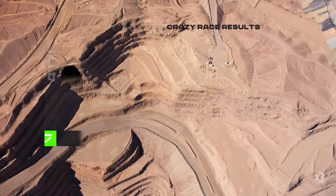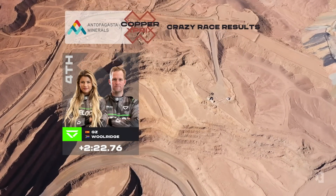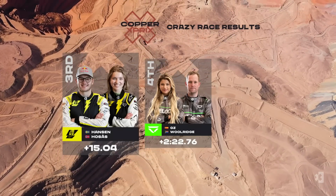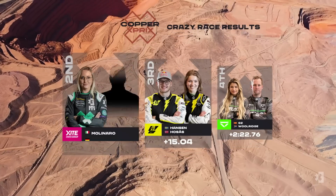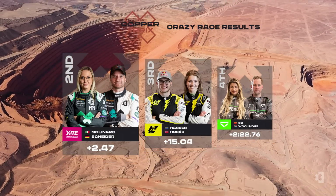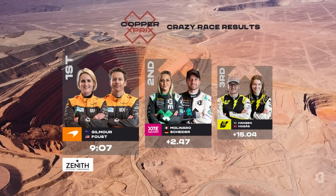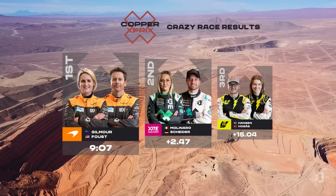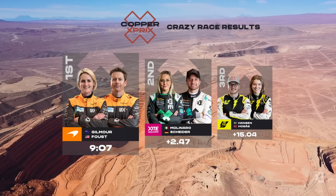Result then of the crazy race, absolutely fantastic racing. Keezy and Lance Woolridge with a broken car, dragging it over the line. Unfortunate Hozas with a brilliant fight with Faust, but the contact over the jump meant that she ended up finishing P3 with her partner Kevin Hansen. Scheider and Molinaro get second place. They downed a flag earlier on in the race, and then Faust and Gilmore with the win for Neon McLaren Extreme E.